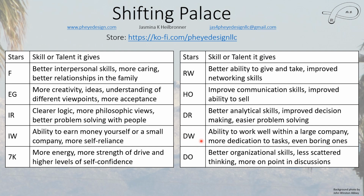The DW, I will admit, I never envisioned myself working in a large company because I just thought it would be a very boring job where there's no creativity involved. That is my biggest issue. There's no creativity involved. And the DO, I will admit, I'm not the most organized person on the planet.